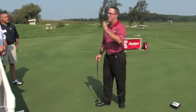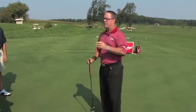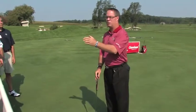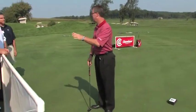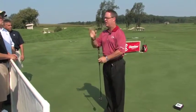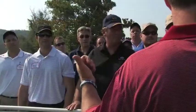Number 3 is real interesting. I'm going to talk about what the center of the cup is. Now, if I'm putting straight at the cup, dead straight, the center of the cup is right in front of me. But if I have a left to right putt like this one, my center of the cup is actually on the high side of the cup. Does everybody understand that? If you put a clock in that cup and I have a straight putt, I'm putting to 6 o'clock. But if my putt is coming in on the high side, my ball is actually coming in at 8 or 9 o'clock.